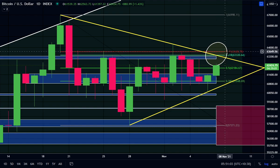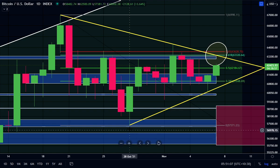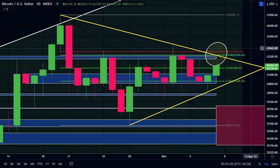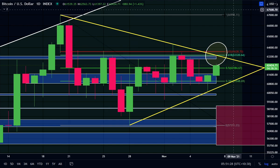We also have the golden pocket area here doing the retracement from the all-time high to the bottom of this pullback, and this is the key area we want to get above, the top of the golden pocket at 63,628. And I think once we start closing daily candles above this area, it won't be long before we're testing the all-time high.